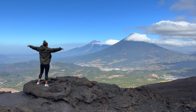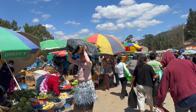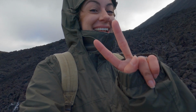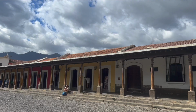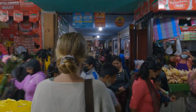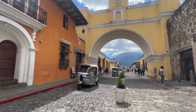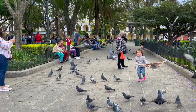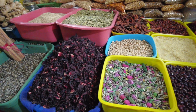The more I see, the more I realize just how special Antigua Guatemala is. I have been completely captivated with this beautiful UNESCO site, so I'm going to show you around. And as usual, I will be completely price transparent so you know how much a trip to Antigua might cost you.